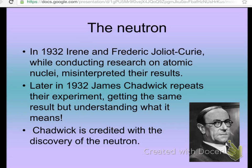So now we have the Joliot-Curies. Do any of you recognize either of those last names? Curie, anyone? Madame and Pierre Curie? No? Okay. So Marie Curie, really one of the first female scientists who gets any credit. Irene Curie was their daughter. And I believe Marie Curie won a Nobel. So Irene Curie is their daughter. She marries Frédéric Joliot.